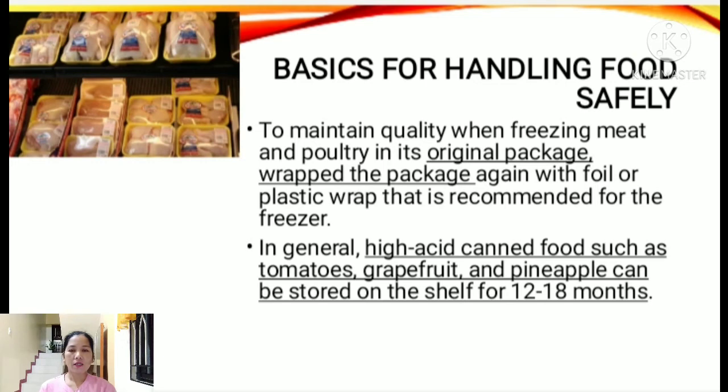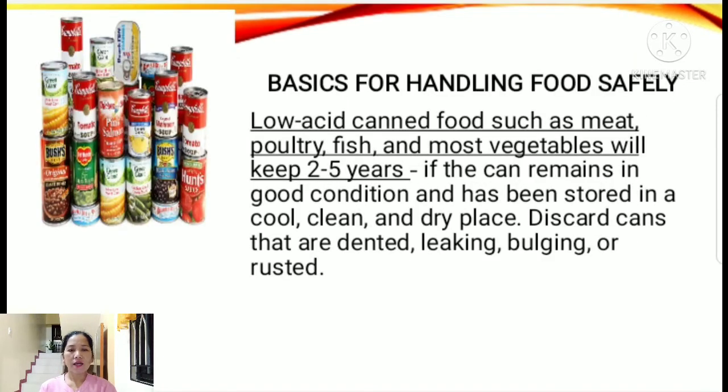Okay, so yung low acid canned foods such as meat, poultry, fish, and most vegetables will keep 2 to 5 years if the can remains in good condition and has been stored in a cool, clean, and dry place. Discard cans that are dented, leaking, bulging, and rusted. Okay, so yung mga low acid, tatagal siya ng 2 to 5 years, pero titingnan nyo pa rin ang expiration date.